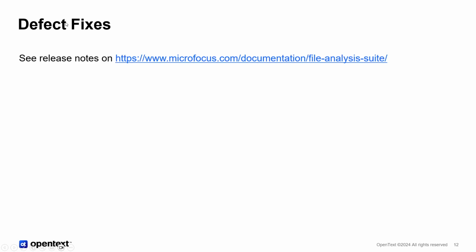In terms of defect fixes, the best thing to do is to go straight to the release notes. Note the drop down will, I think, be changing here to data discovery and risk insights, but currently this is the valid URL to access the documentation. That's the full documentation, but it also includes the release notes and the support matrix.